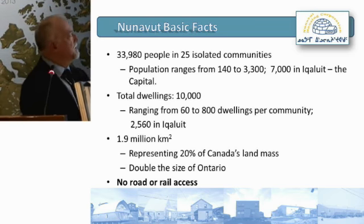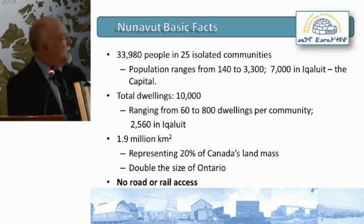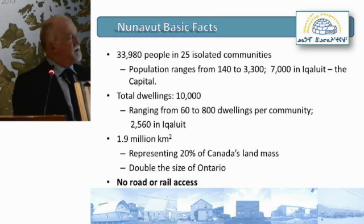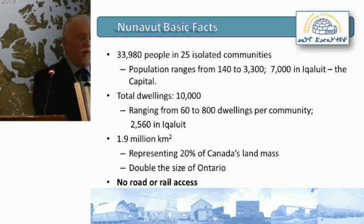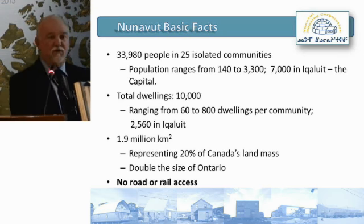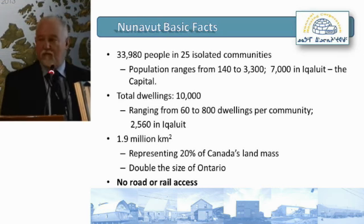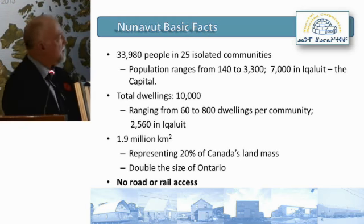When I say dwelling units, I mean a single family unit is one dwelling unit, a threeplex is 3 dwellings. Okay? We have 10,000 units. Approximately 5,500 of them are public housing units. An additional 1,200 are staff housing, and there's about 1,000 leased public housing units. So there's not a lot of privately owned units.